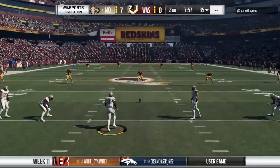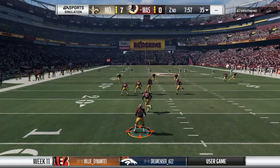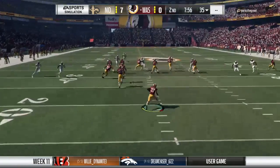Lutz now to kick this one away. This will be taken about the 12.